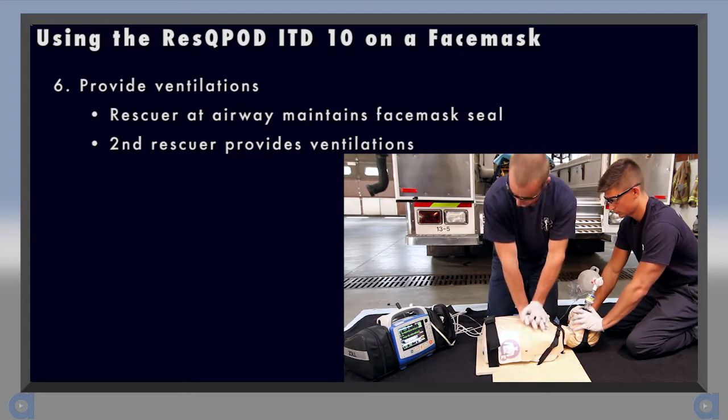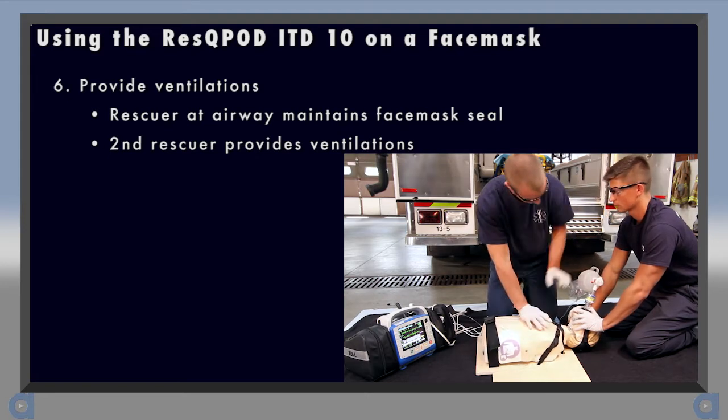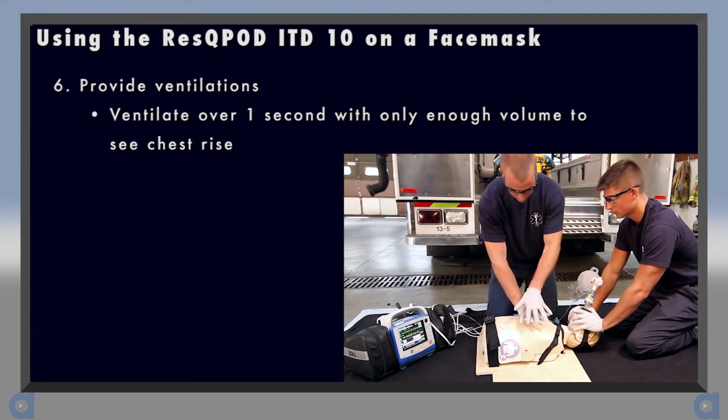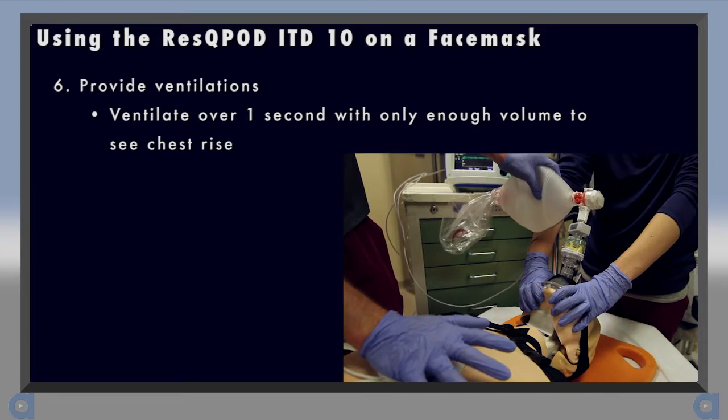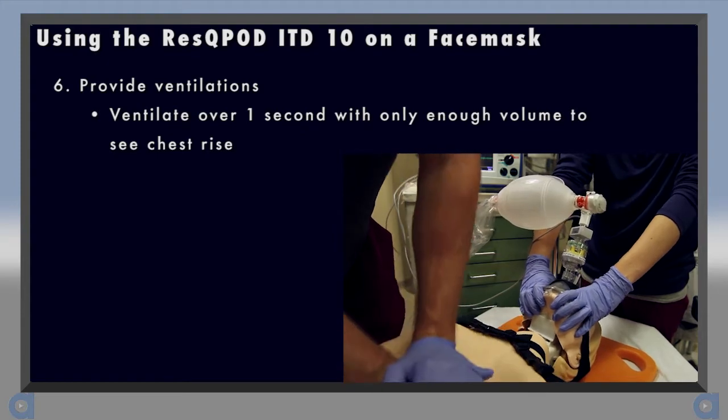Ideally, the person at the airway maintains the face mask seal using two hands, while another rescuer provides ventilations. Ventilate over 1 second and with only enough tidal volume to achieve visible chest rise. Excessive ventilations have been shown to decrease the ITD's ability to enhance negative pressure and blood flow.